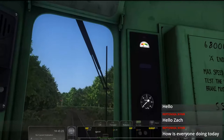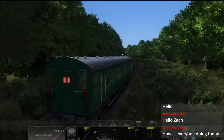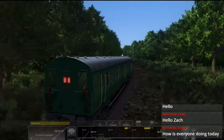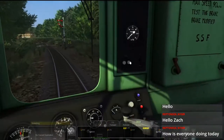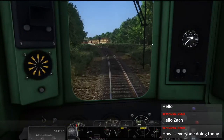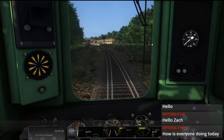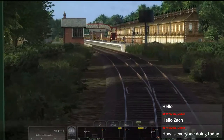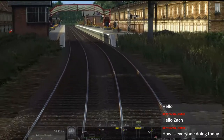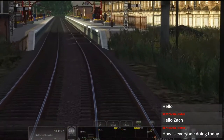No way is that even a remote amount, but anyway. Back on, and we're coming into Greendale. Yay. I swear this is the best railway in the bloody world, but it's not real. Shame it isn't real, actually, because I quite like it.